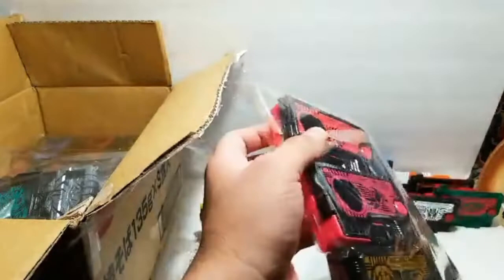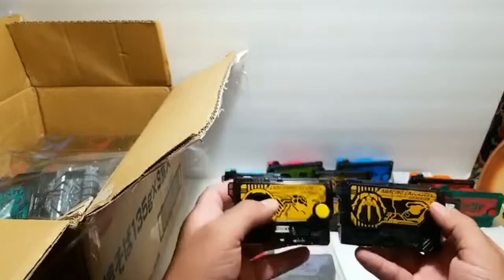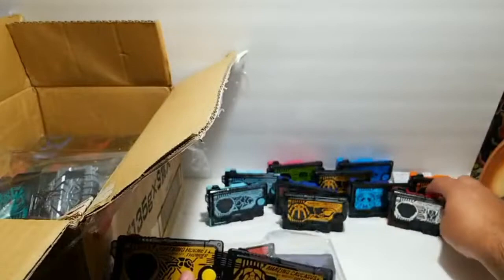And if you're wondering how I know this, it's because I'm a nerd. I'm sorry. I've dedicated time to looking at the differences. You can kind of tell if you look at them, the difference between a candy, a deluxe, and a Gashapon one.